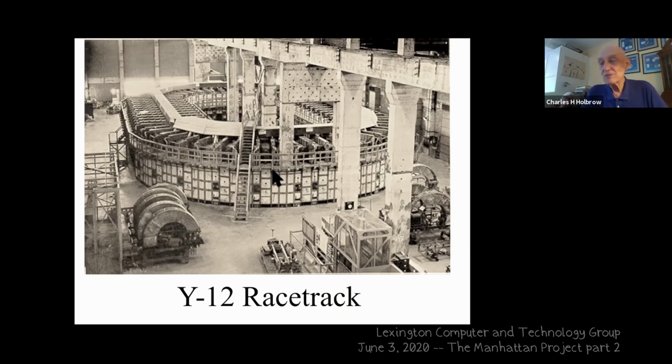Now, I'm not sure I can do what I want to do now. But let me try. What I want to do is show you some consequences of what was going on in building these Y12s. I mean, these are enormous magnetic coils. There has to be enormous windings of copper coils to make the magnetic field that is going to bend these particles in semicircles, from which they are going to separate the U-235 from U-238. And let's see here. Let me see, next slide.